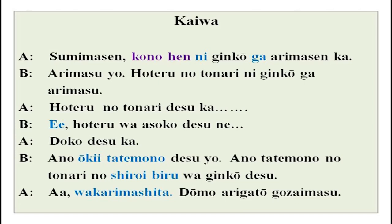Sumimasen. Kono hen ni ginko ga arimasen ka? Arimasu yo. Hotel no tonari ni ginko ga arimasu. Hotel no tonari desu ka? Ee. Hotel wa asoko desu ne. Doko desu ka? Ano, ookii tatemono desu yo. Ano tatemono no tonari no shiroi biru wa ginko desu. Ah, wakarimashita. Domo arigatou gozaimasu.